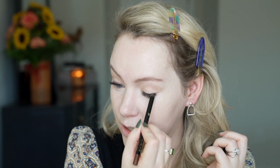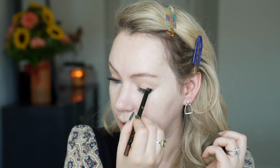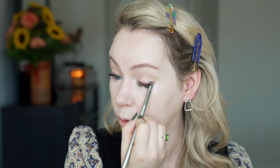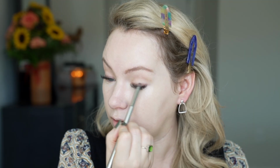My lashes are just newly done. I do have lash extensions. Highly recommend those. My lashes are so fair on their own, so I really need lash extensions to help me out. I've had them for years and years, I think since I was 23, so that's 8 years now that I've been getting lash extensions. Trust me, if you find a really good place to go, they're fantastic.